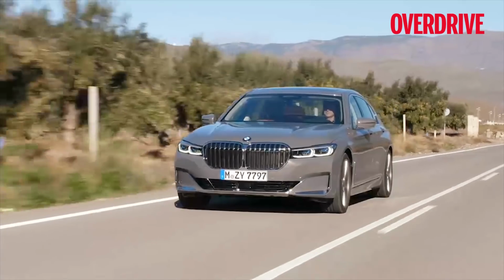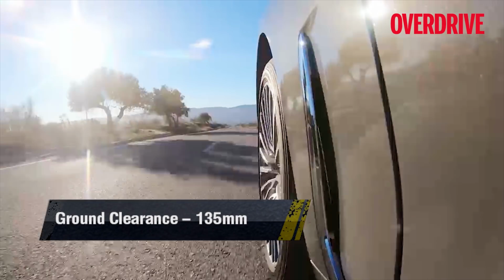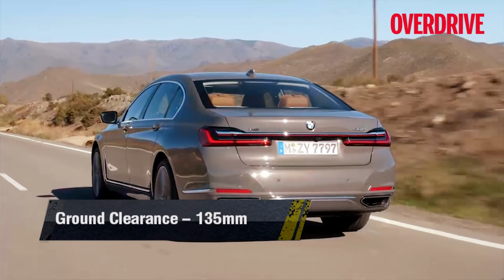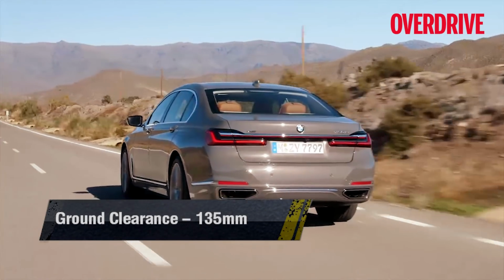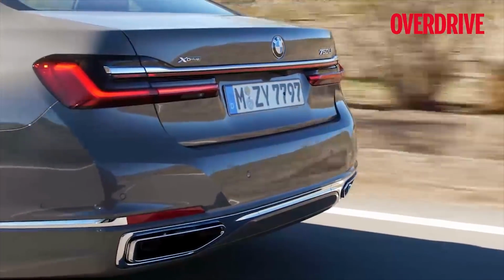Even the ground clearance, which often is an issue in our driving conditions with such cars, should not be a problem as the air suspension allows the height to be raised by 20 mm at the touch of a button.